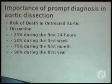So now, dealing with one of the most common conditions, aortic dissection. In dissection, the risk of death is great. In 25% of aortic dissection patients, death can occur in 24 hours. In 50% of the patients, death may occur in the first week, and 75% during the first month. 90% of the deaths in aortic dissection may occur in the first year.